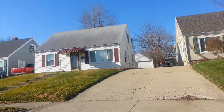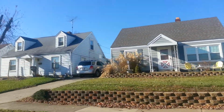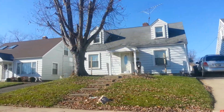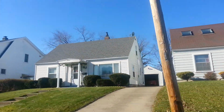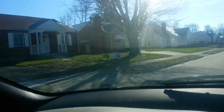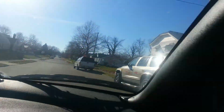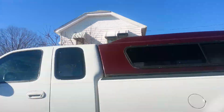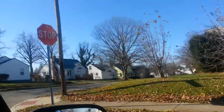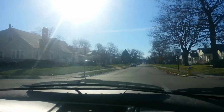A lot of these houses, especially the ones like these, were built after World War II. Some of these might have been 1930s, but a lot of these right here, like these smaller ones, were built after the war ended. Now there's one of the older houses in the neighborhood right there at Cleveland and John Glenn. Straight, yeah.